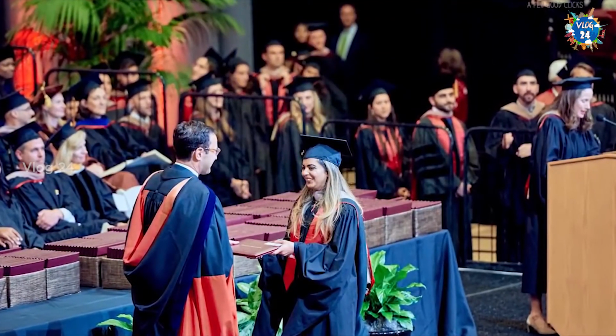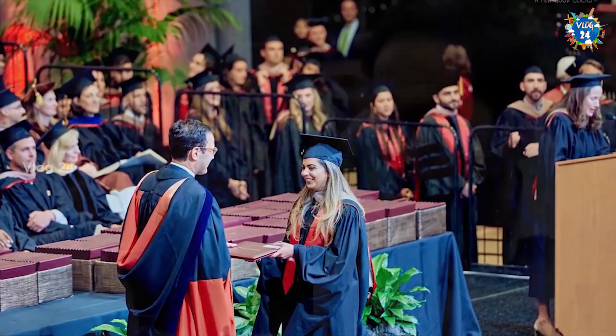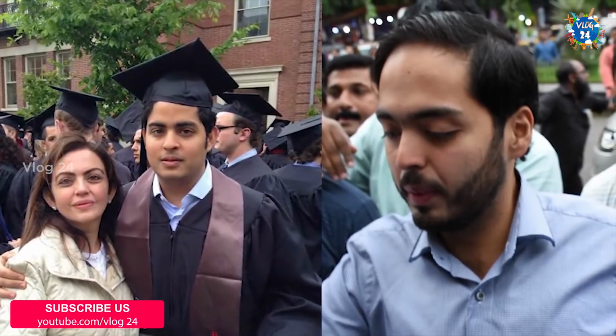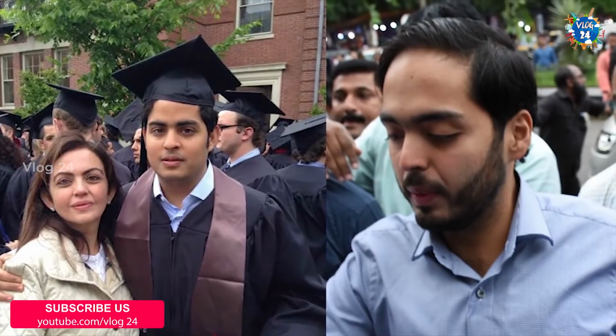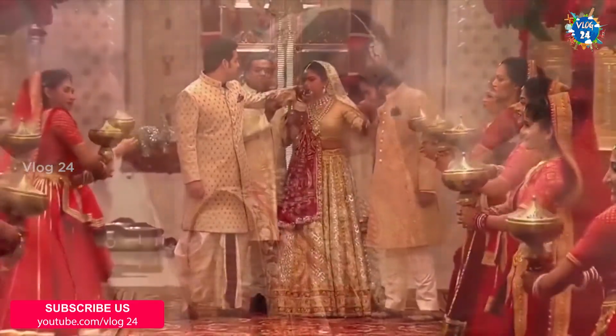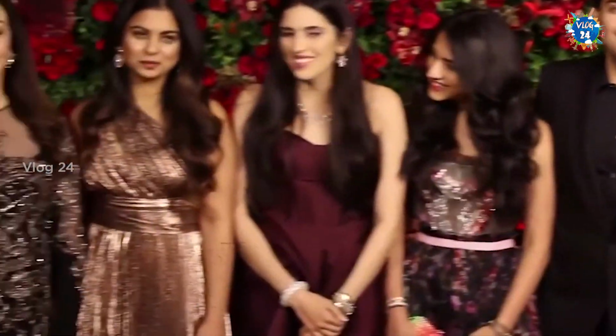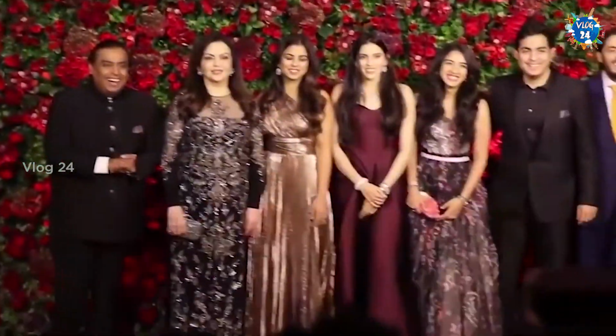Isha, the eldest daughter, recently graduated from Yale. Her twin brother, Akash, and younger brother, Anat, both graduated from Brown University. Not that I'm in any position to judge Mukesh as a father, but it's nice to see he raised 3 Ivy Leaguers. That's pretty much all I've got on Antilia and the Ambani family.